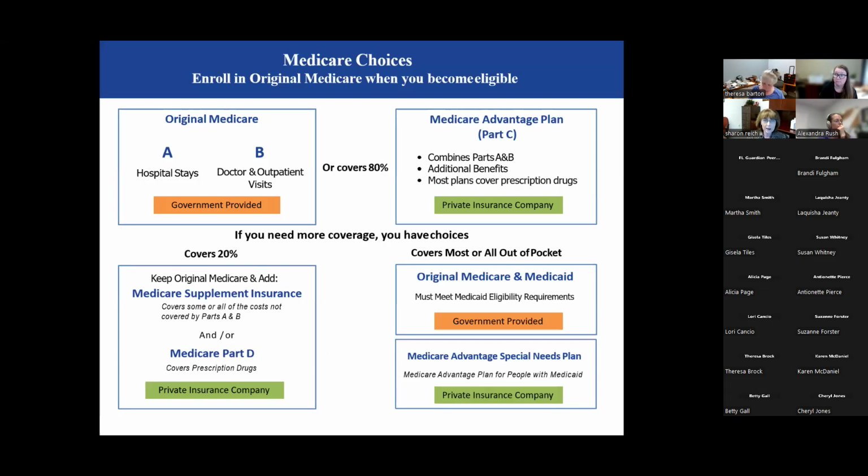This is a great slide on your Medicare choices. Many of you guardians have wards that are on Medicare, and there are two ways to choose your Medicare benefits. One is what we call original Medicare. That's over on the left-hand side here. That's your Medicare A and B. That only covers 80% of the cost, though.